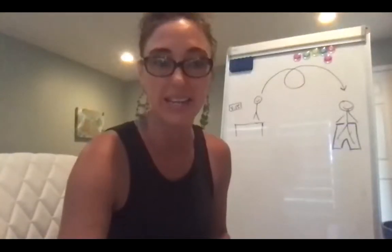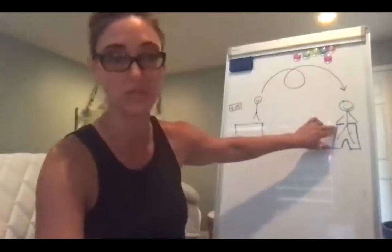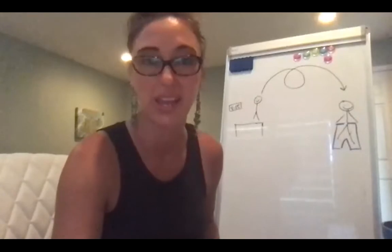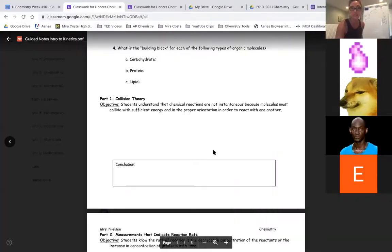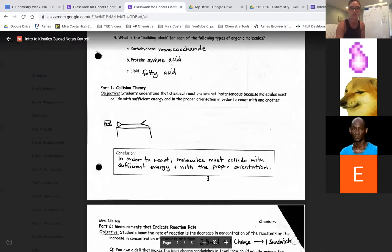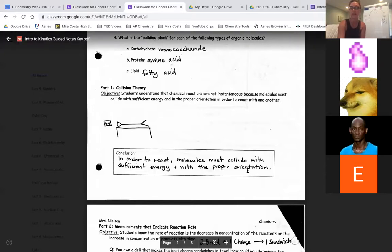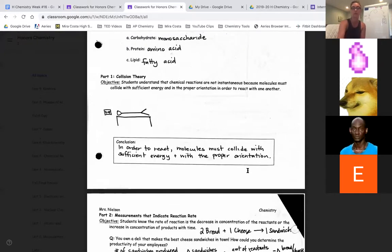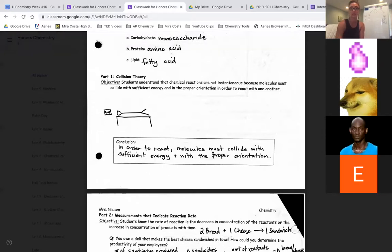What we need in order to have a successful collision, right, between Ozan and his pants, he needed sufficient energy and proper orientation, right? So two things that are required in order for reaction to happen is that the molecules must collide with sufficient energy and with the proper orientation. So you have that listed here. I'd like you to write that in the conclusion on yours too.